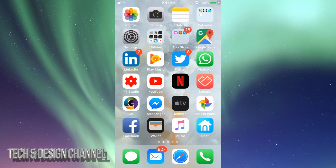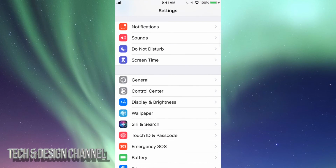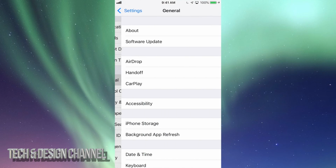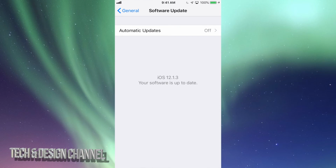If you guys don't see an update there, maybe you guys need to update your iOS before you get all these other updates. So let's just go right into your settings. Under settings, scroll down, it says general. Under general, your second option will be software update. Under software update, you guys will see if you guys need to update your iOS. So maybe you guys are in iOS 10 and will need to update to iOS 12. Right here, it will tell you. Right now, it's telling me that my iOS is up to date, okay?